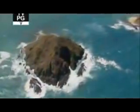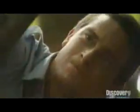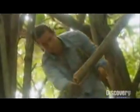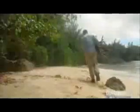Over 30,000 islands in the Pacific Ocean, and many of those are uninhabited. Being stranded on an island like this, chances are someone is looking for you. So to make sure you can be seen by a rescue party, you need to build what's called a signal fire.